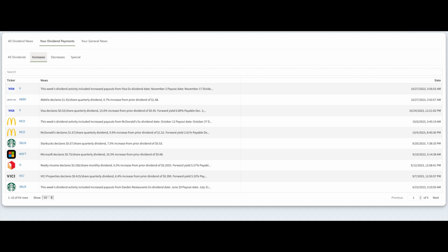Next, AbbVie declared a 4.7% increase in their dividend. AbbVie's still increasing their dividend even though their Humira has kind of impacted their financials a little bit. AbbVie's a company that I've been doing some more research and due diligence on, and it's a hard business to really understand, as all pharma is, but I'm trying to do my best to learn more about it.